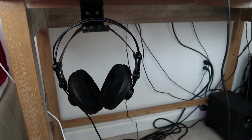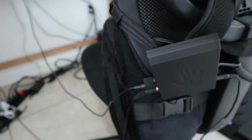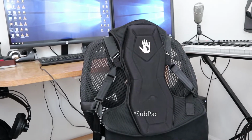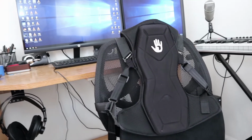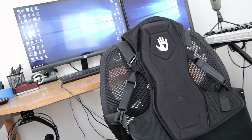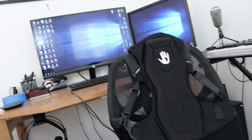I'm assuming the main reason people say that is because you can't monitor bass that well, but I have the solution right here. This guy's pretty cool. It's called the Sub Pack. What it actually does is it's pushed against your back and it will physically vibrate and move you to get you to feel bass. It's more of a tactile bass, and it simulates how physical airwaves would actually move your whole body. And it translates to your ears as well. So it's really good for monitoring low end.